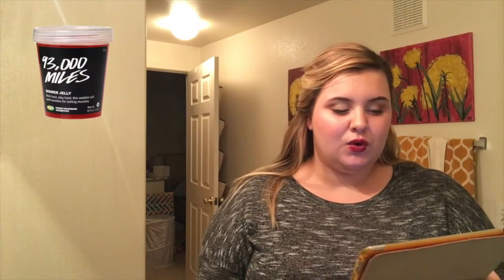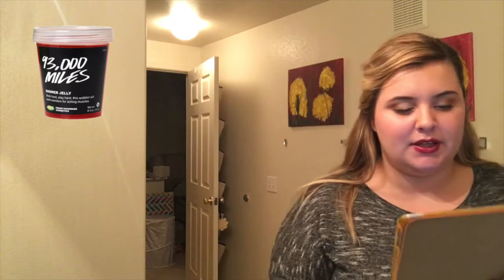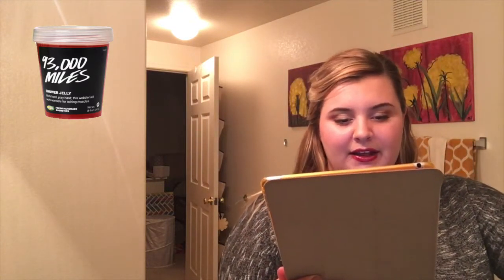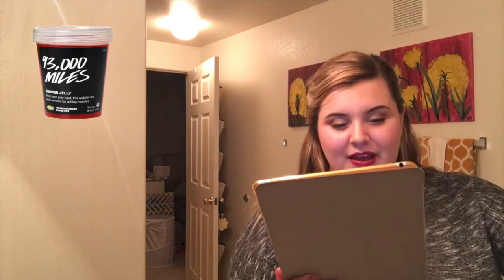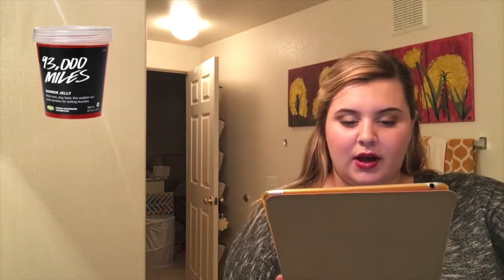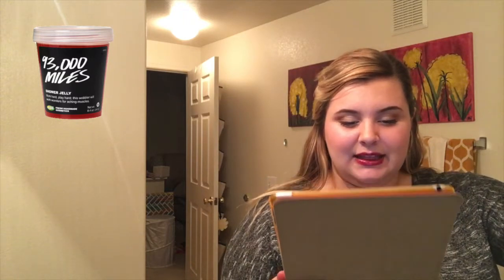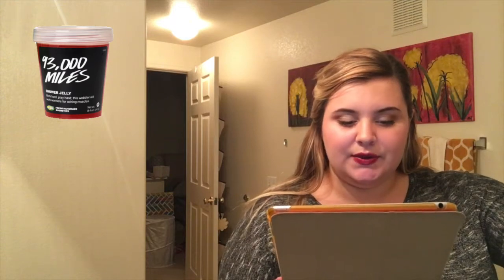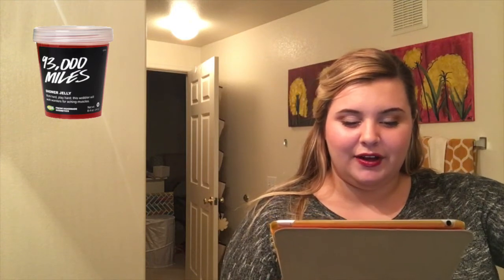The next product is called 93,000 Miles, and it is a shower jelly. It says, cool down and refresh. You've been giving your muscles a run around with this shower time run-in with this invigorating eucalyptus and mint jelly. Whether you've run a marathon or walked a mile in, this wobbly jelly will soothe aches and pains and send lingering cramps on their way. Take it straight out of the freezer and into the shower to enjoy the energizing power of invigorating peppermint.